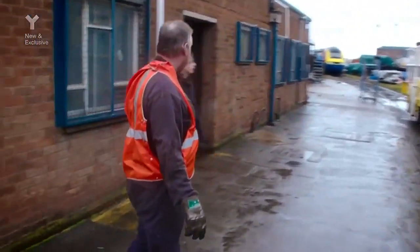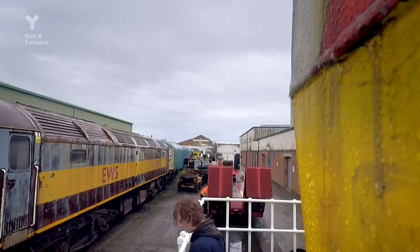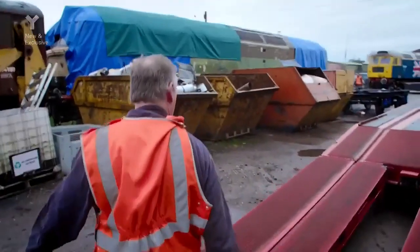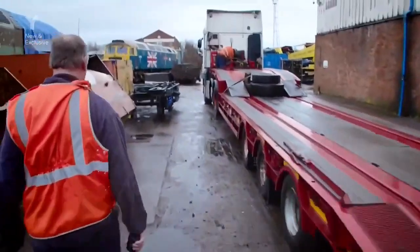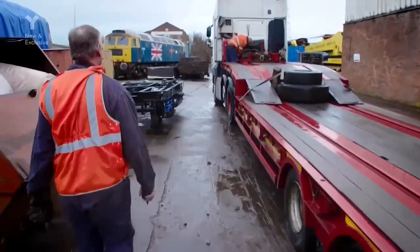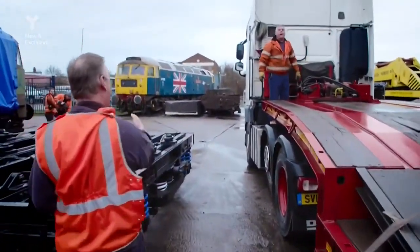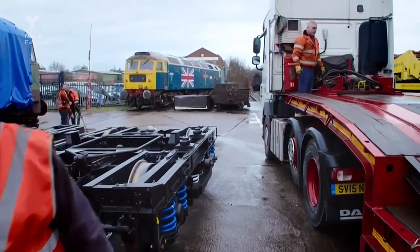Let's do it then. The front bogey weighs nearly 8 tons, so the plan is to use the trailer's own integral ramp to help load it on board rather than build a custom one. But Richard is concerned. Is that going to go up there? It's a bit. You reckon? Depending on worse angles than that.